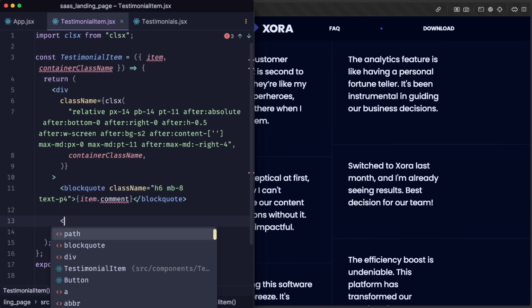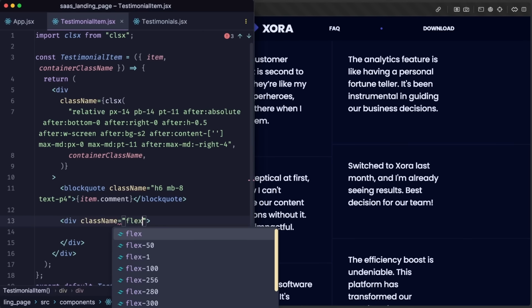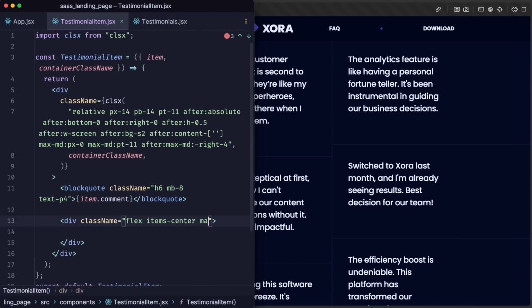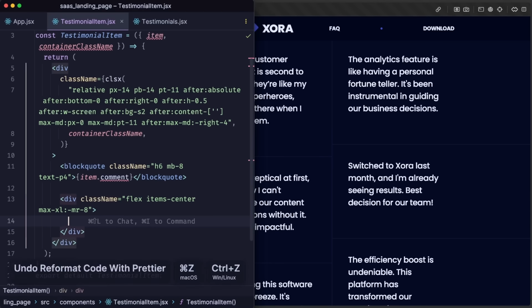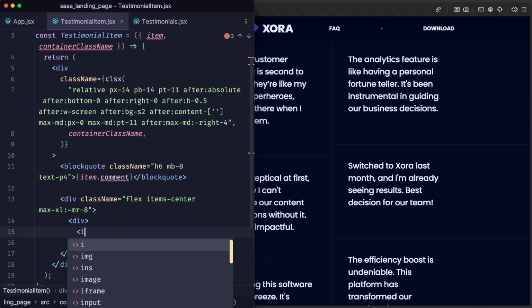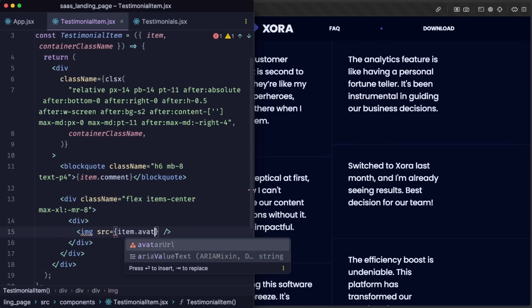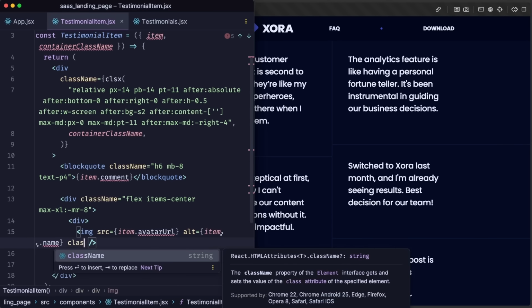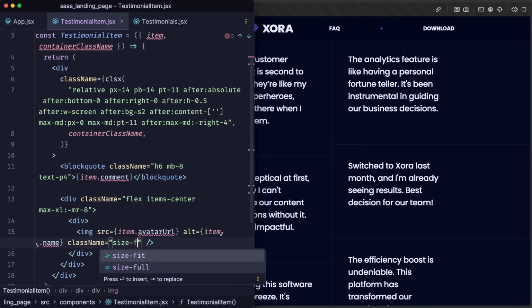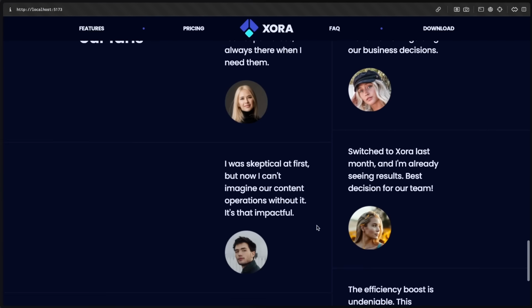Right below this blockquote, we can also create another div and give it a class name equal to flex, items-center, on max-xl devices, -mr-8. Within that div, we can render another div that'll render an image. That image will be the avatar image. So let's give it a source of item.avatarUrl. An alt tag is the item.name of that person. And a class name will be equal to size-full object-cover. And now you can see those different people appear right here.